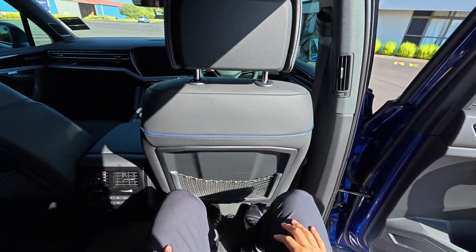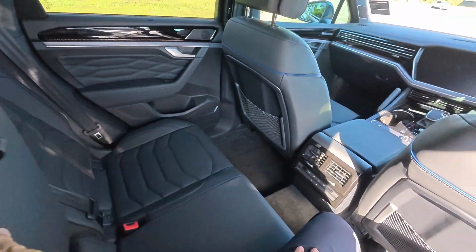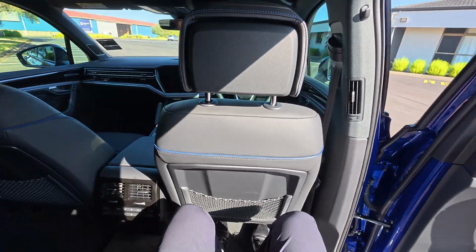At the back, privacy glass is also available. The armrest feels good and solid. I really love this Nappa leather, which is available only on the R design.